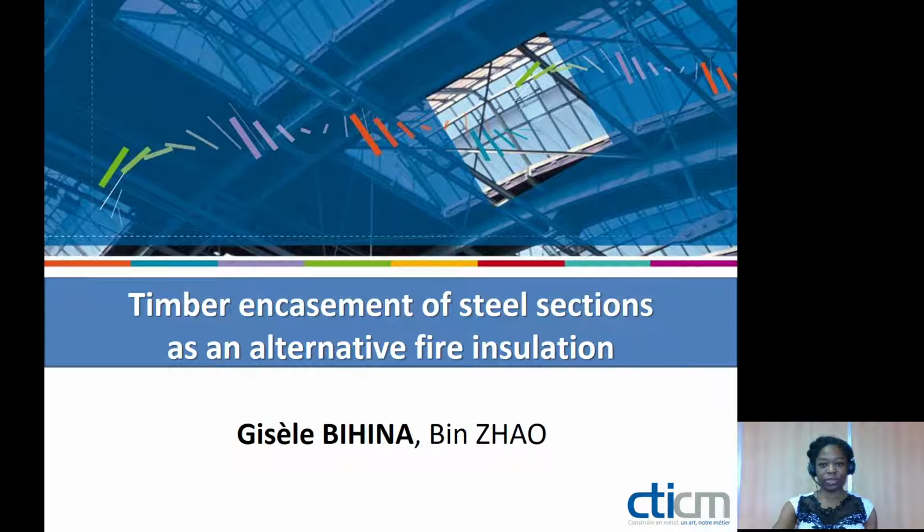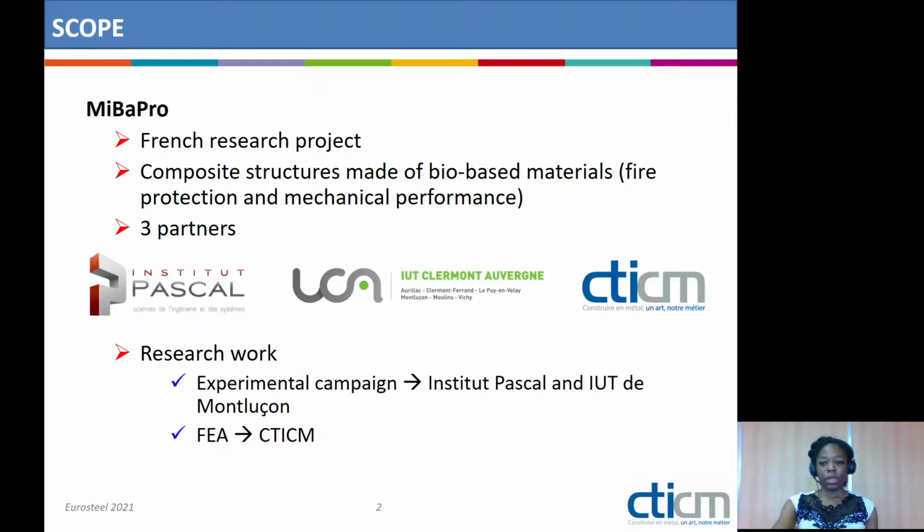Hi everyone, I'm Gisele Bihina from CTICM in France, and I'm here today to present you the main results from a research work on partially or fully timber encased steel section, where the timber was used as a passive fire protection. This research work was conducted in the scope of MIBAPRO, which is a French national research project on composite structures made of bio-based materials in terms of fire protection and mechanical performance.